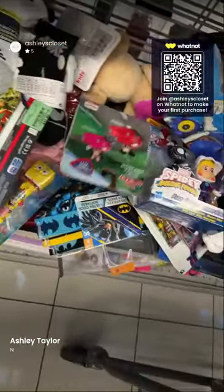This is where I found those giant ones, just under a bunch of stuff. But I don't see any others. Welcome in. There's stuff in the buy now if you want it.